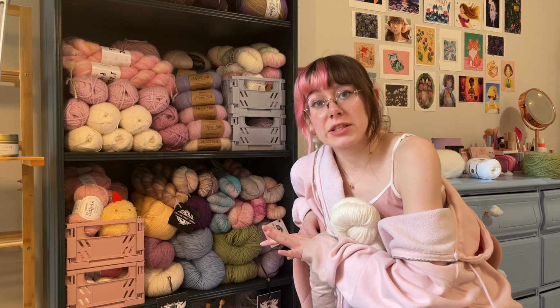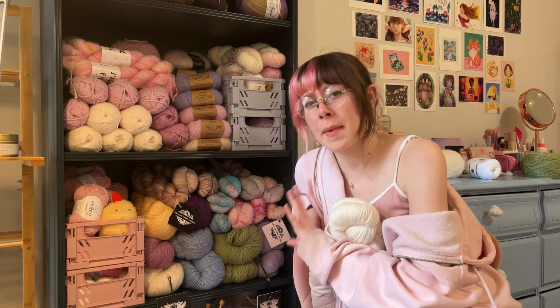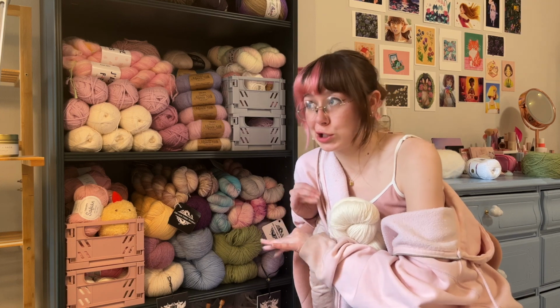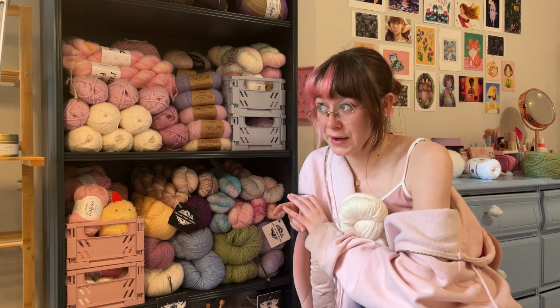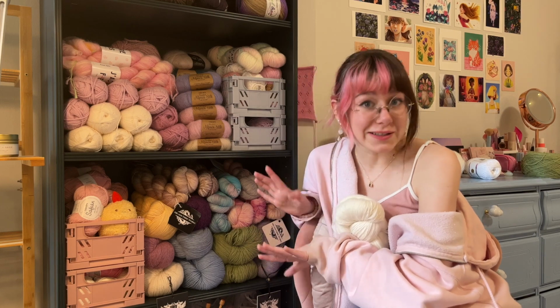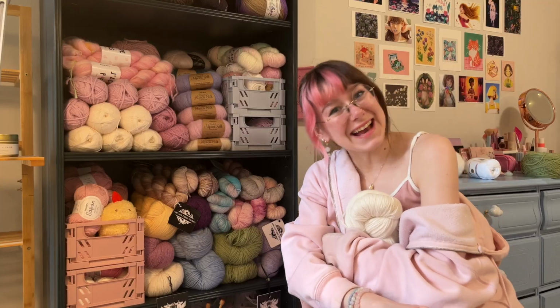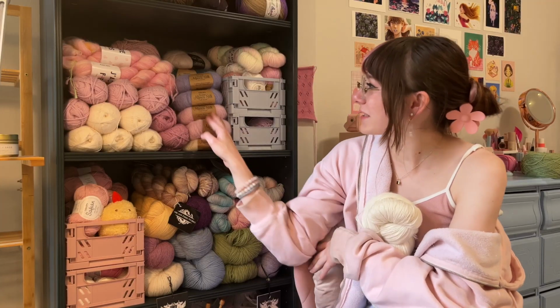My yarn is important to me, so I do remember it exists, but it's a lot harder to remember what colors and which types of yarn I have. It's easier to just be able to look over and see it all for the most part. I do have some yarn hidden behind here, but we're gonna have to talk about that. And yes, it makes me so happy, especially this section right here.